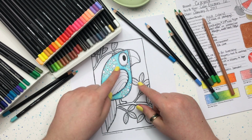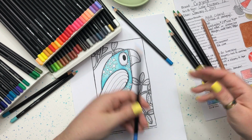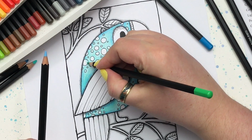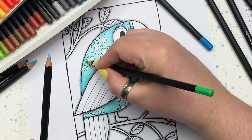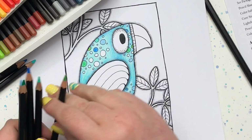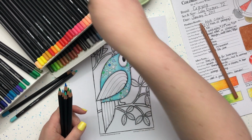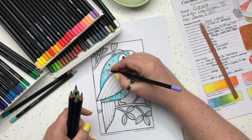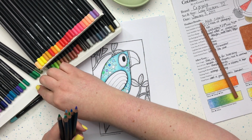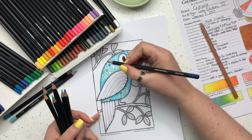Okay, now for the dots, I thought I would use an array of colors to give some interest and excitement here. So we'll just go in and fill these in, burnish them in. Maybe we'll add a violet. This is lilac, actually. And how about cobalt blue?